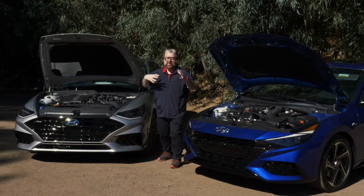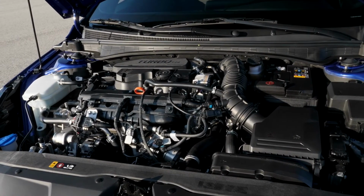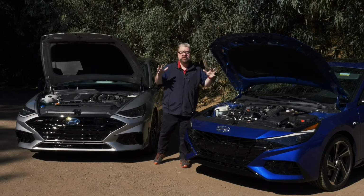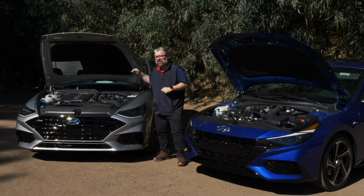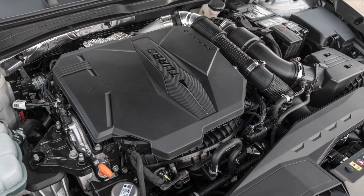Under the hood is where things get a little bit more exciting. This in the Elantra, 1.6-litre turbo engine outputting 201 horsepower. The exciting thing here, mated to either a 7-speed automatic transmission or, for those who love to drive a manual, 6-speed manual transmission. In the Sonata version, there is a 2.5-litre turbo outputting 290 horsepower.